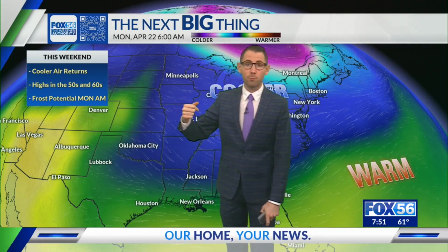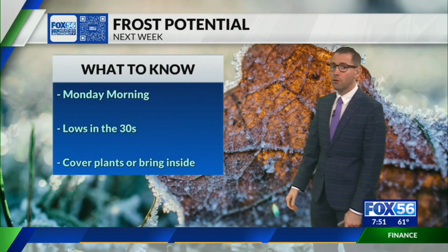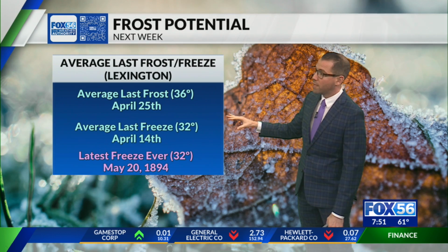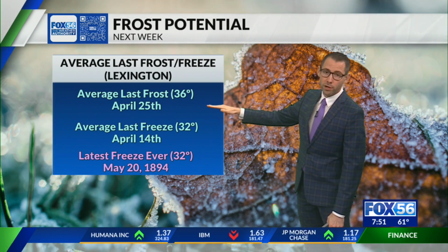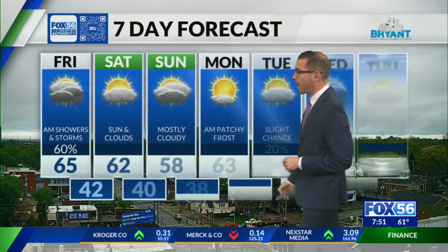So that sets the stage by Sunday night with the sky clearing for some frost into Monday morning. Lows in the 30s then. Cover your plants. Our average last frost in Lexington is April 25th, and the average last freeze is April 14th. So again, we're going to be in that zone still of when we typically would see our average last frost. Not too late, at least on average.